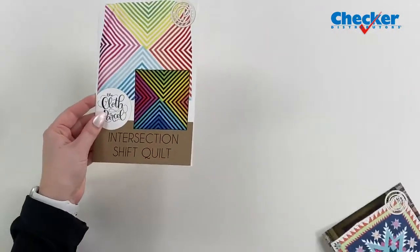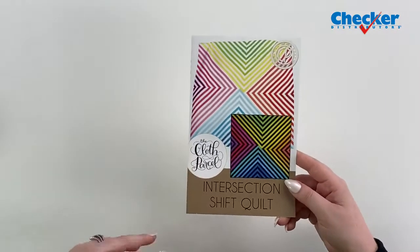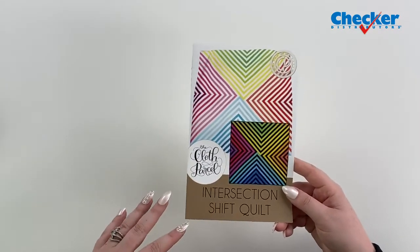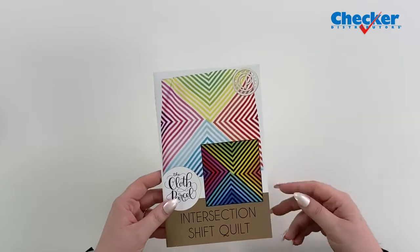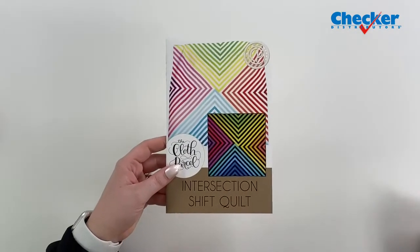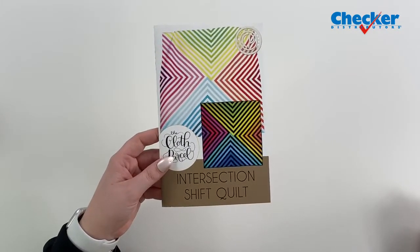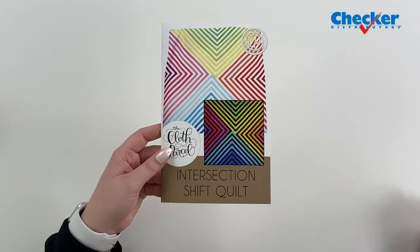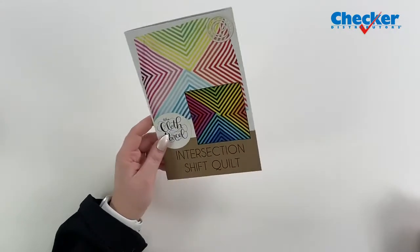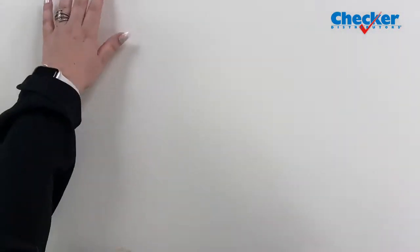The intersection shift quilt is also by the Cloth Parcel. This is a gorgeous modern quilt that plays with color ranges and changes of direction. Instructions include 2 sizes, lap and a bed throw. You can make a big impact with bold colors and a contrasting background, or choose a muted color palette for a more subdued look. Each quilt uses 12 different colors for the stripes and is well suited for the intermediate quilter.